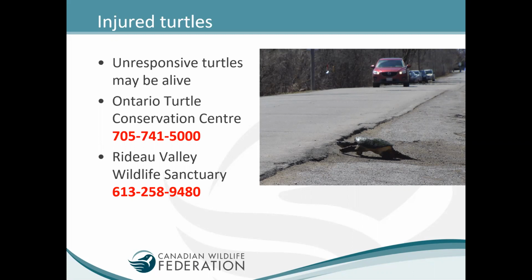And there's a couple of options. In Ontario, we're very lucky to have the Ontario Turtle Conservation Centre, which is based near Peterborough. I put their phone number here. And they actually have a network of volunteers across the province. So if you call that number and say, I found a snapping turtle, it's been hit by a car, I brought it home, they'll say, no problem, we'll have someone pick it up and we'll make sure it gets to our center in the next day or two. It sometimes takes a while, but they can make sure it is transported there free of charge.